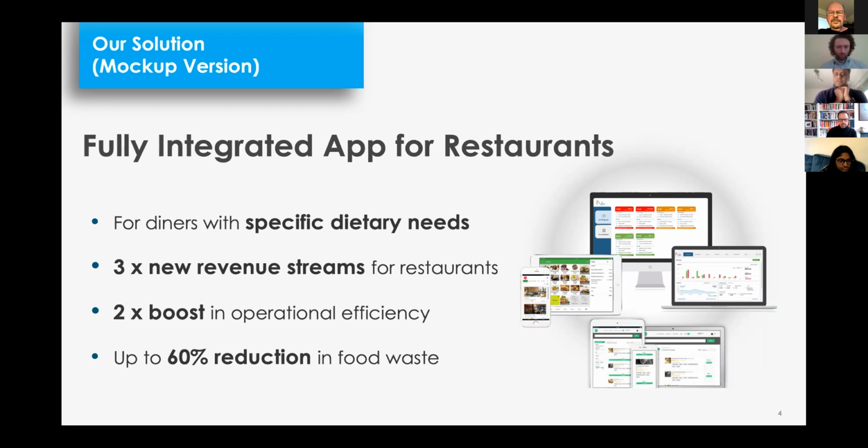Our new revenue streams will give them access to new money or unfounded money from the diners that are usually dining out at their restaurants. Our solution has clever AI algorithms that will help them boost their efficiency by almost double. And this is through smart automations. A lot of business activities can be and need to be optimized and automated. We are going to automate them.